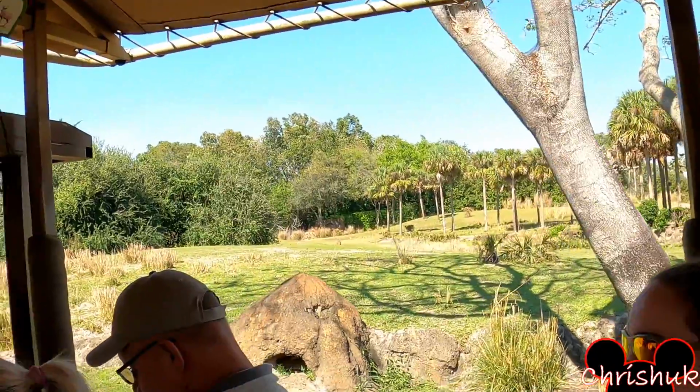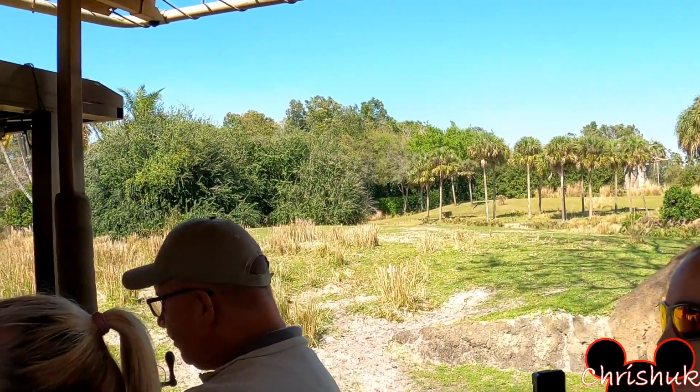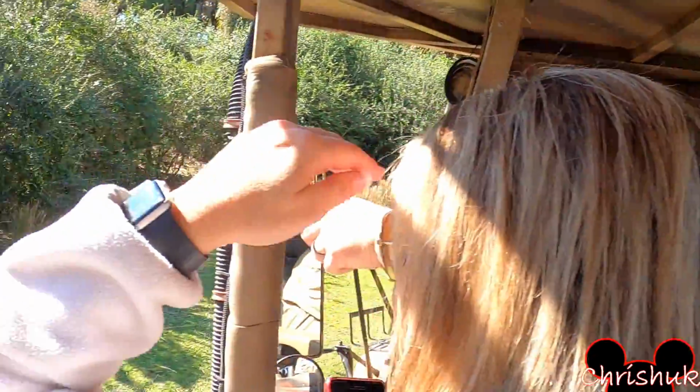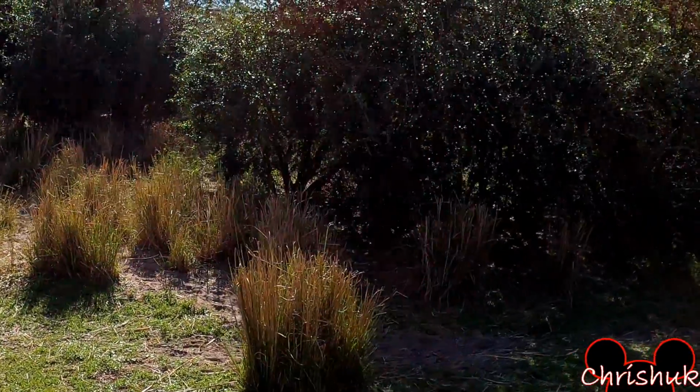Be on the lookout for a couple more zebras on the right-hand side, including the foal. It does look like he is hiding kind of behind those bushes. He is around a month old, and honestly perfect.